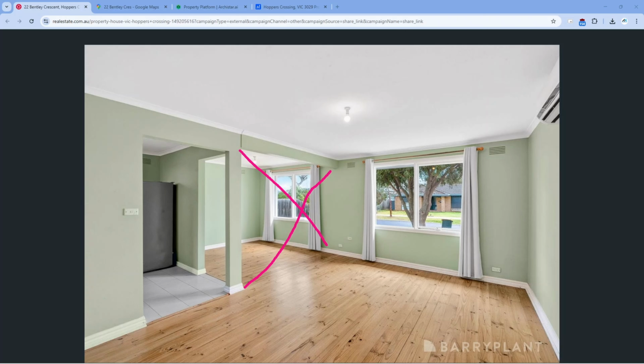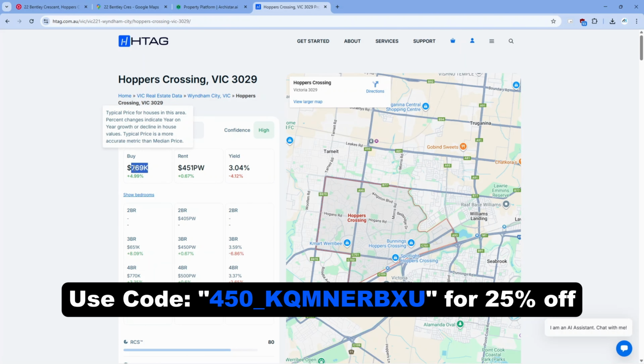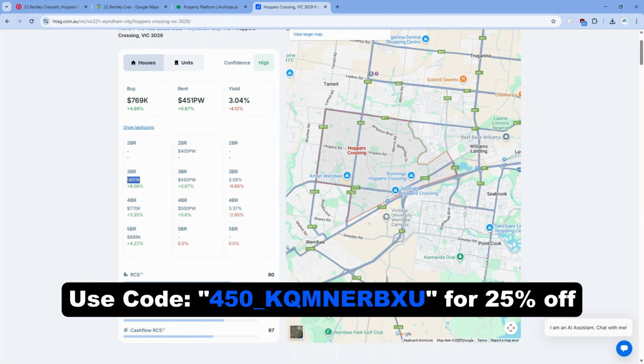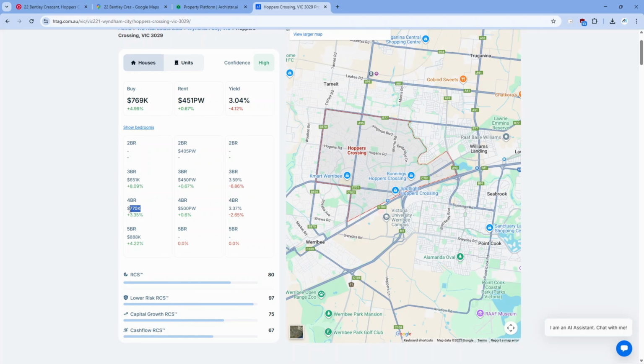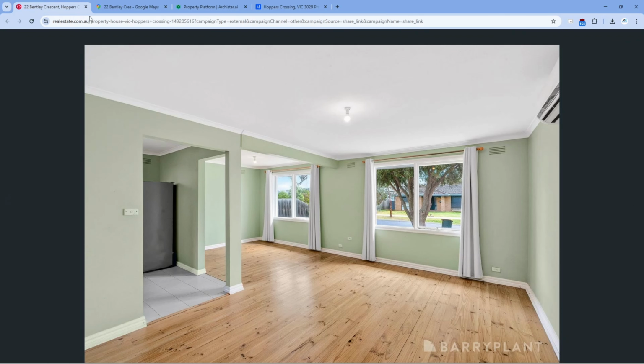uplift your property's value. What I mean by that is when you look at Hoppers Crossing's data, the median price is around $770,000. 3 bedrooms are around $650K, but 4 bedrooms are around $770,000, which means there's about a $120,000 price discrepancy between a 3-bedroom property and a 4-bedroom property. Now, granted, you won't get the 770, for example, but it will still significantly increase the value of your property if you're able to put that wall in this section over here.